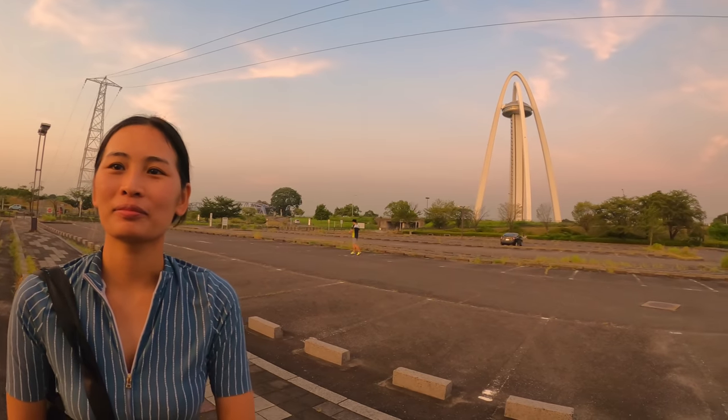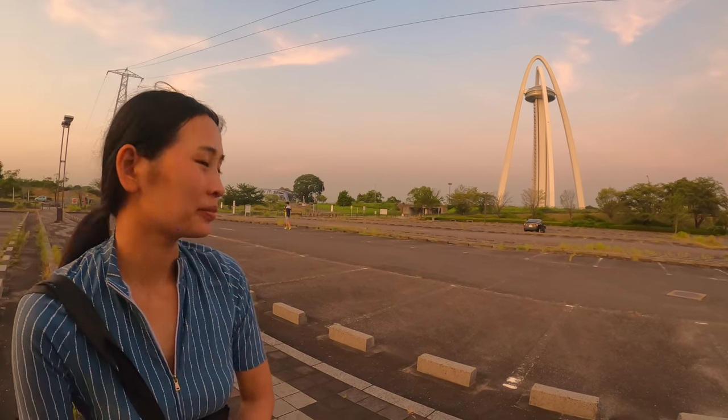And it is getting dark. We're about to get kicked out of this parking lot, I think so. We got to get out of here and on the road.